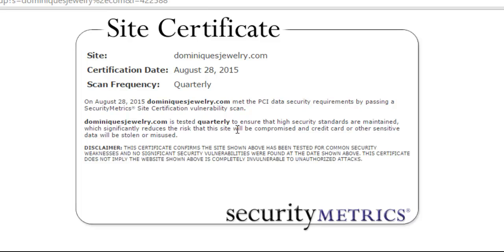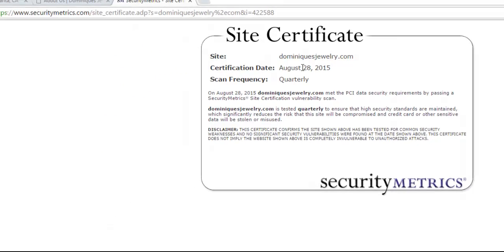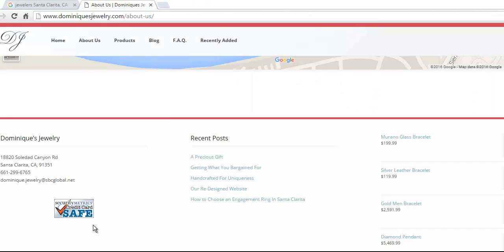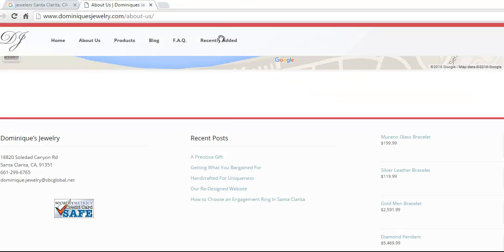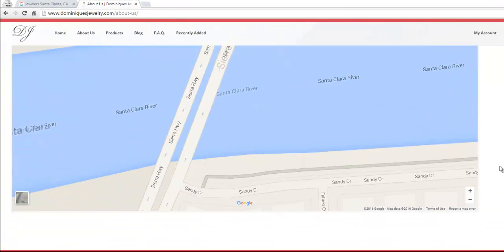If you're going to pay for these security scans, which every e-commerce site should be, then you've got to make sure that the certification dates stay updated if you're going to put these badges on your website. So these badges are supposed to generate trust, but if you have a badge here and it says we do a quarterly scan, and the last time you did that scan was more than 2 quarters ago, well, that does not really give me a sense of trust. All right, continuing on.